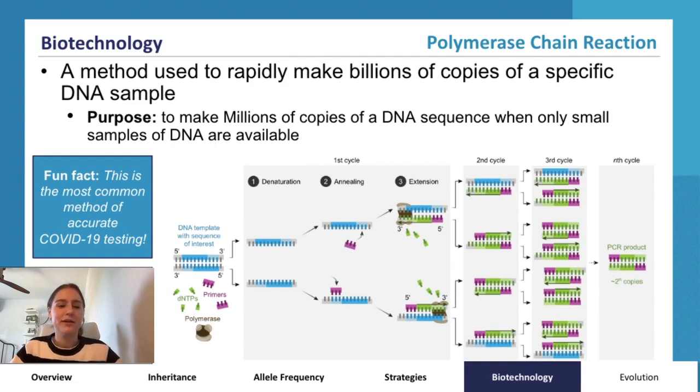Next comes annealing. The temperature is lowered to let small pieces of DNA called primers attach to the complementary sequences of the single strand. And as you might know from DNA replication, primers are like the starting points that signal where the copying process should begin. Again, you would have learnt about that in DNA replication.